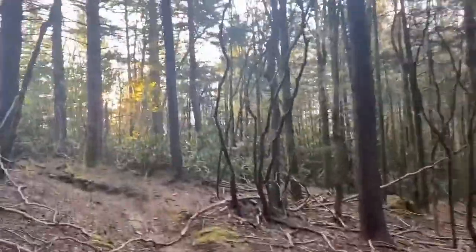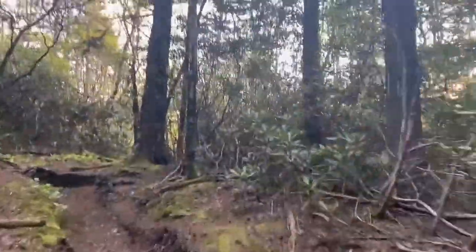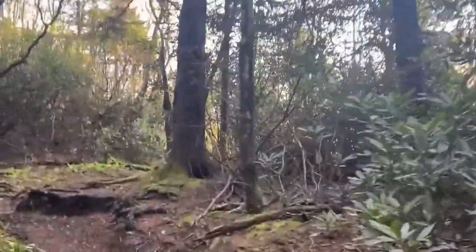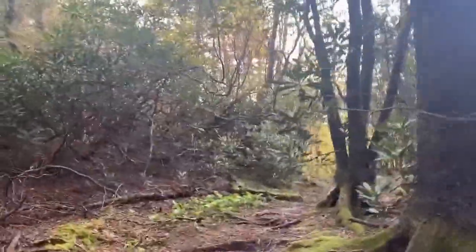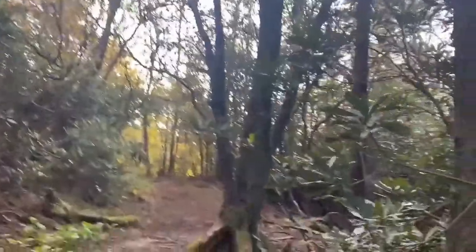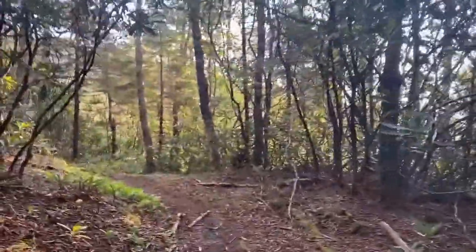Morning in the Sterling Mountain Highlands, going through this spruce forest. Absolutely beautiful. Hoping to get some good views here. You can get some good views through the trees, but not with a camera. Some pretty panoramic views, they just don't seem to be working out with the camera. So hopefully I'll get some good ones.